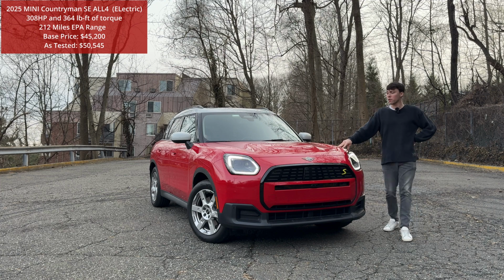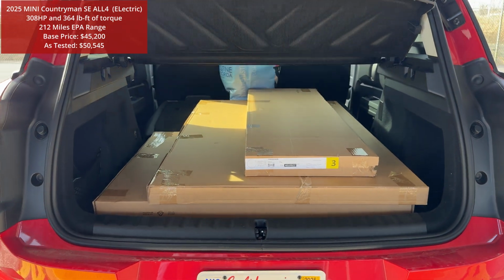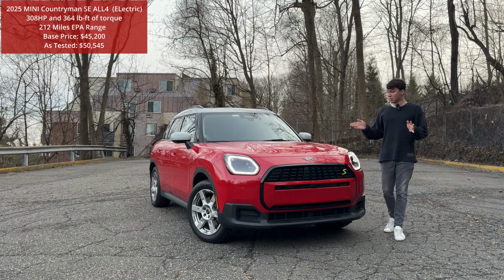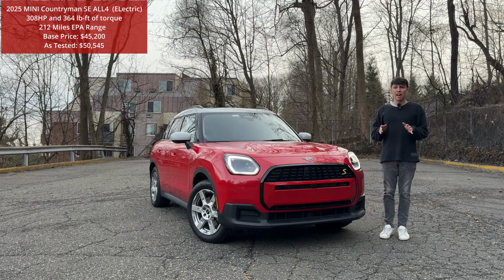Honestly, getting into it the first time, I wasn't the biggest fan of the combo of the looks, and I was a little bit nervous about the range, but over the course of this week, this thing has completely proven itself to me, and honestly, it's been one of my favorite stories of a car I've had so far this year. Honestly, I really like the look now. It gets way more range than the EPA says, and it's actually incredibly practical inside. But is all of this good?